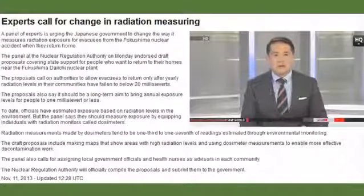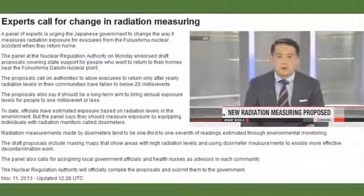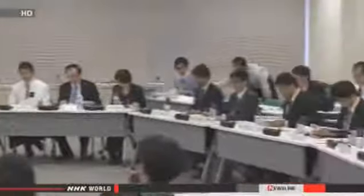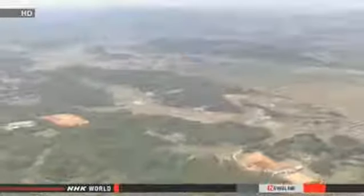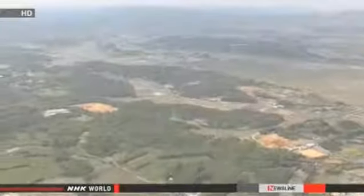An expert panel is urging Japan's government to change how it measures radiation exposure of evacuees from near the troubled Fukushima Daiichi plant. The group of the Nuclear Regulation Authority on Monday endorsed draft proposals covering state support for people who want to return to their homes near the facility. The experts called on authorities to allow evacuees to return only after yearly radiation levels in their communities have fallen below 20 millisieverts. They also suggested a long-term goal of bringing annual exposure levels to 1 millisievert or less.